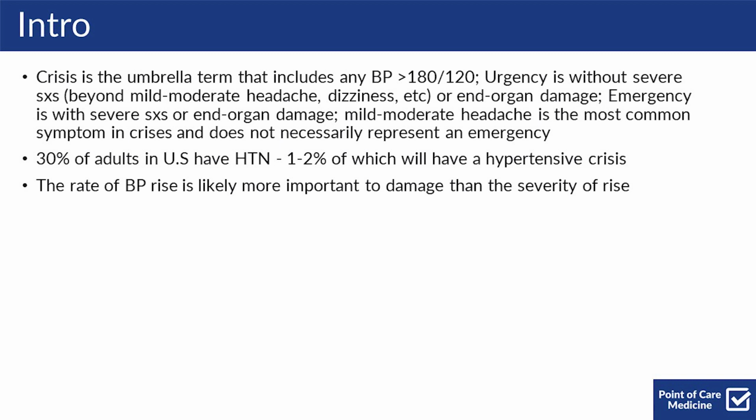Hypertensive urgency is a crisis without severe symptoms beyond a mild to moderate headache, dizziness, or something else mild, or any evidence of end organ damage. Hypertensive emergency is with severe symptoms or end organ damage, and we'll talk about what that means later. Mild to moderate headache is the most common symptom in a crisis and does not necessarily represent an emergency.